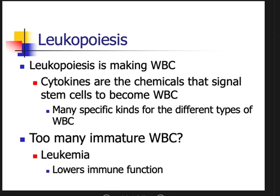Leukopoiesis, right? Poiesis, to make leukocytes. So making white blood cells.